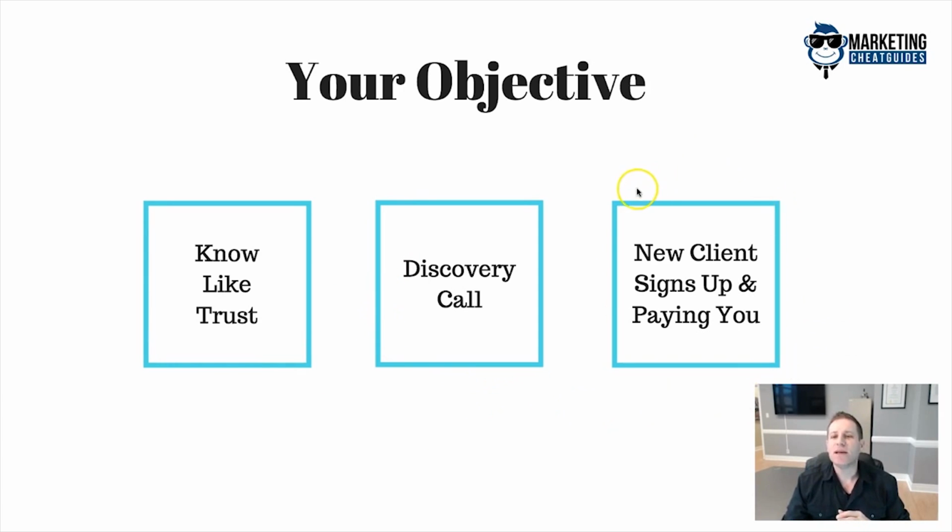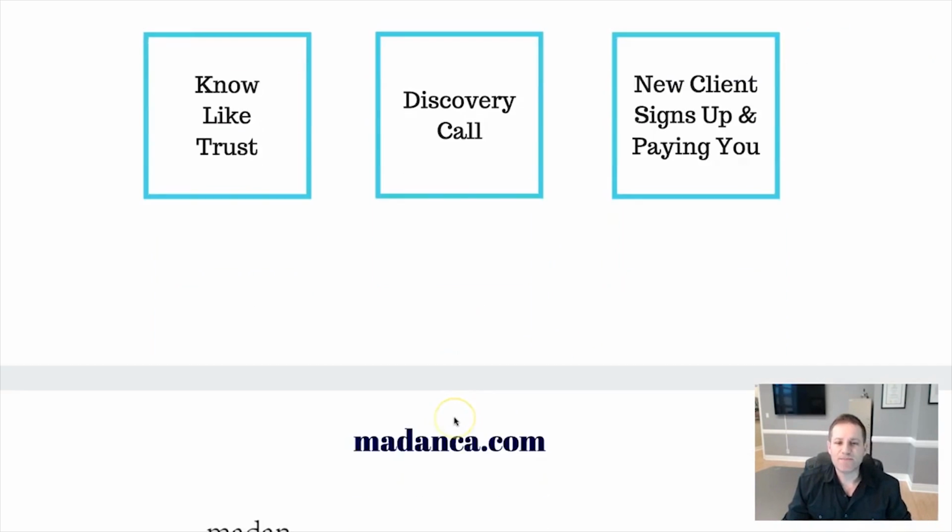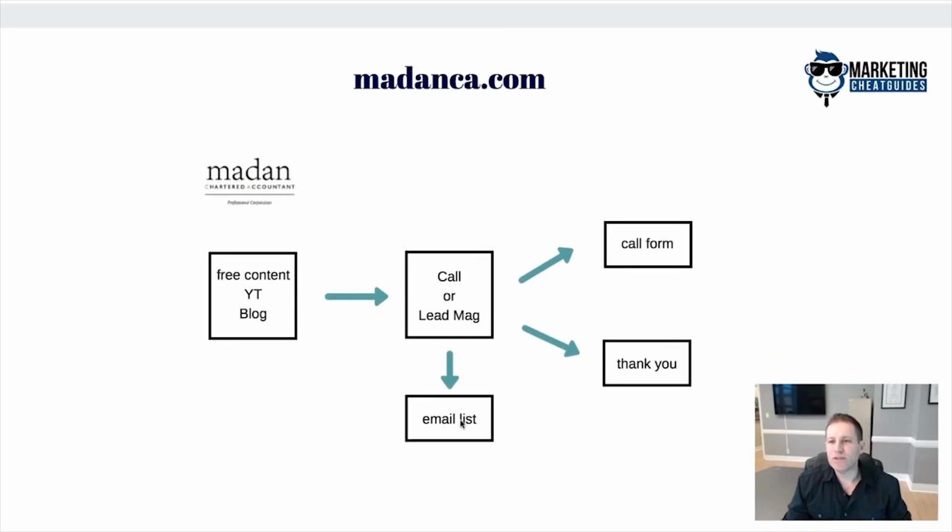And ultimately, if you're going to sign them up as a client, this is the process that most businesses follow in order to create a lead generation system that brings in ideal prospects, heats them up, ultimately gets them on a discovery call, fit, no fit, and then turns them into high-paying clients. All right, so here's the first example.